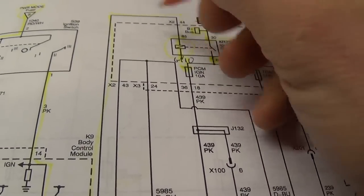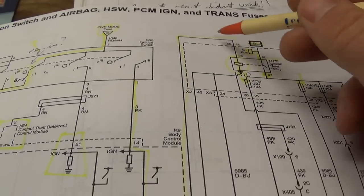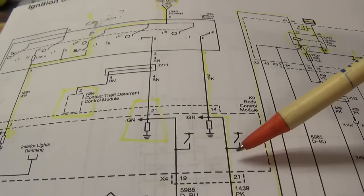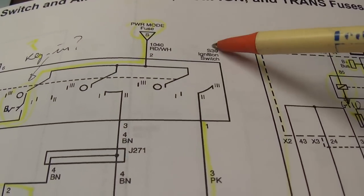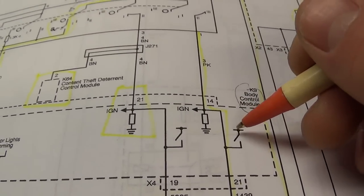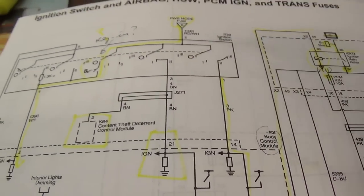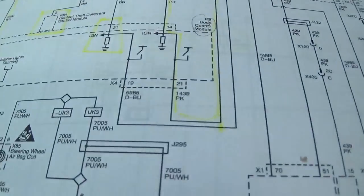So constant ground, should be a constant ground right there. And the control side here comes from, well, two places. Either the ignition switch or the BCM. So you might ask, why can the BCM turn that leg on if the ignition switch is off? Well, that's for the remote start. So the body control module decides, when you press the key fob and the vehicle is locked and off, it can start the vehicle. Okay, so keep that in mind.